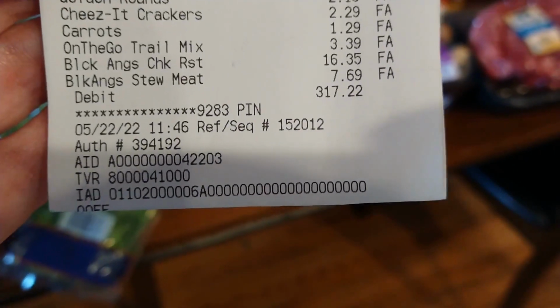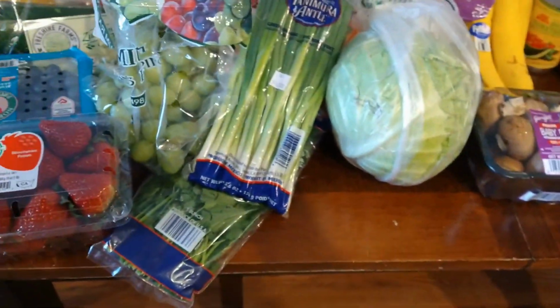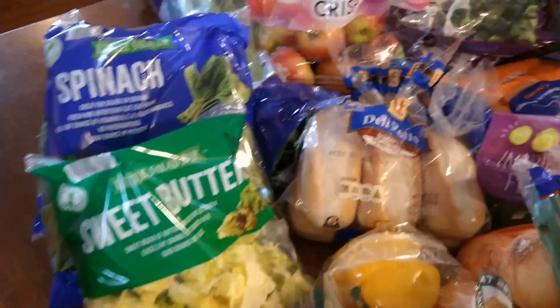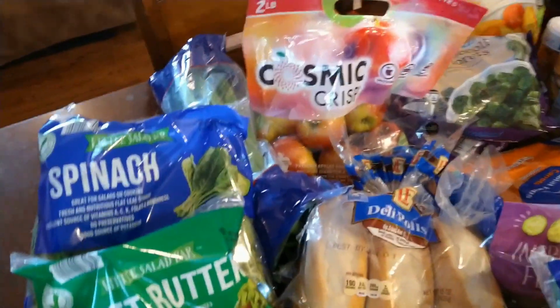Yes, my total was $317.22, but I have a lot of specialty items, unusual items, and fun things that I found there. So I'm just going to go through and show you everything I got.